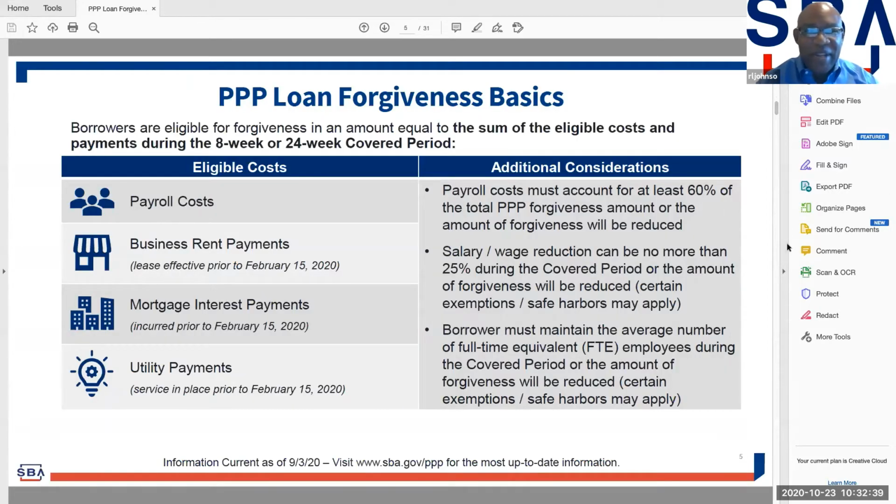There we go. So we have the loan forgiveness basics. Now, one of the questions that people ask is, tell me the difference between the covered period and the alternative covered period. A lot of business owners still have questions about that. And so as you see here, borrowers are eligible for forgiveness in an amount equal to the sum of the eligible cost and payments during the 8-week or 24-week covered period.